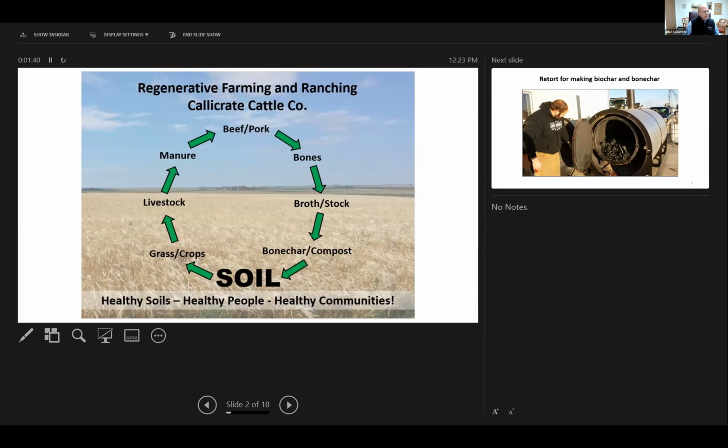And so I started looking into it, and I got really interested in that possibility of turning bones into bone char. In our process at Calicrate Cattle Company, as far as our circular economy with regenerative farming and ranching, it's all about the soil. So you start with the soil, and we want to go back to the soil and keep as many of the resources as we possibly can close to the farm, while producing really high quality products.